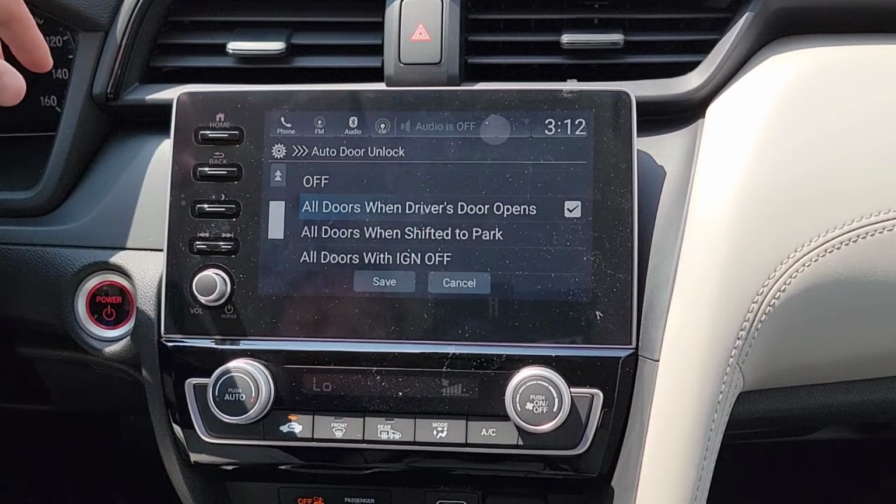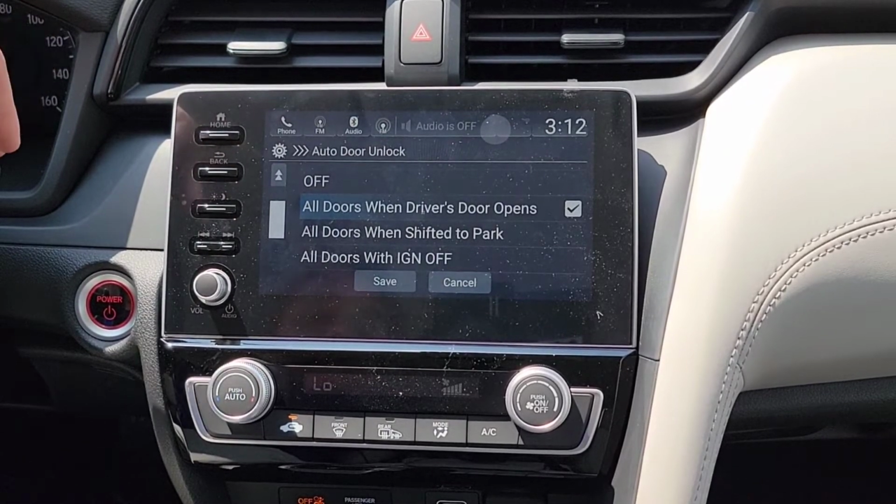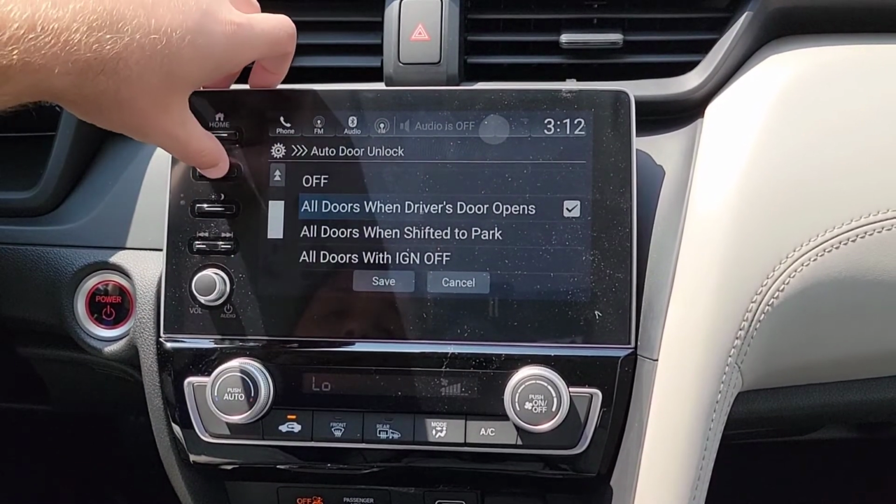Or you can shift to park. Maybe your kids are a lot older than mine. Maybe it's just you guys from there, all right? What works best for you?